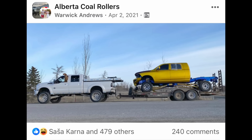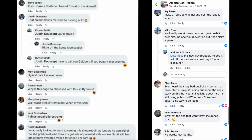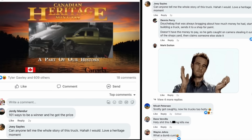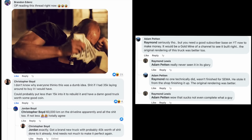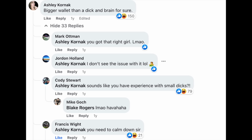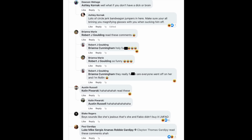With the spotlight back on the gold truck, I decided to get in on the action and posted a single picture of it being towed by my other truck without any caption. The responses were extremely entertaining. From mass hate to excitement, it seems that everyone has an opinion on this truck. These are a good read if you pause the screen. There was even one girl that made a small pee-pee joke. And the replies were absolutely roasting her.